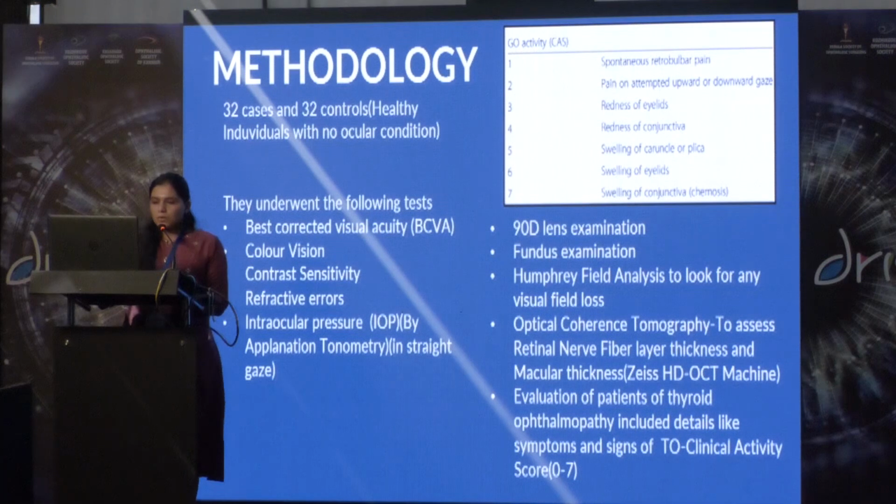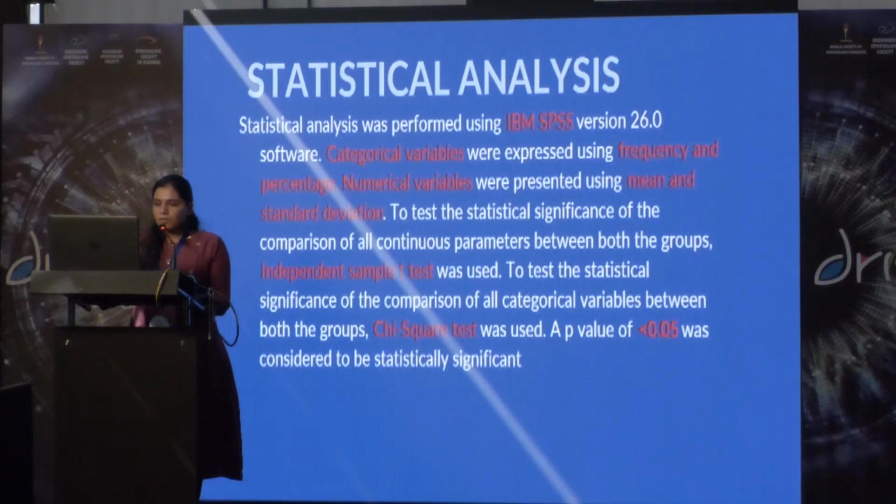32 cases and 32 controls underwent the following tests: best corrected visual acuity, color vision, contrast sensitivity, refractive errors, intraocular pressure by applanation tonometry in straight gaze, 90D lens examination, fundus examination, HFA, optical coherence tomography for retinal nerve fiber and macular thickness, and clinical activity score in patients with thyroid eye disease. The statistical analysis was done with IBM SPSS version 26.